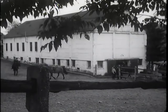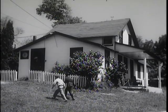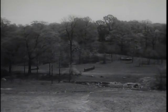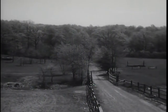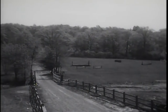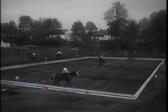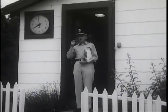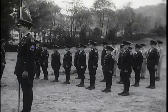A large stable and barn houses 28 horses. A neat white cottage serves as junior troop squadron headquarters. On the 10.5 acres which make up the Essex Troop Farm, there is a fine cross-country jump course with its pastures, fences, and brook. The farm also has 2 riding rings. Captain Palmer, a former cavalry officer, is director of horsemanship and holds responsibility for the overall training of the troop.